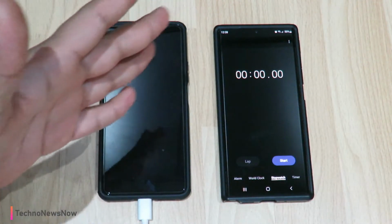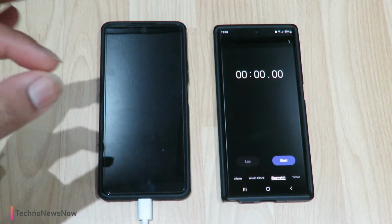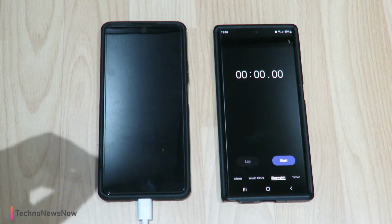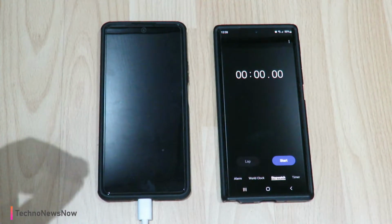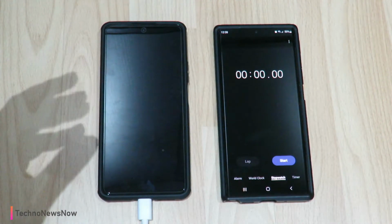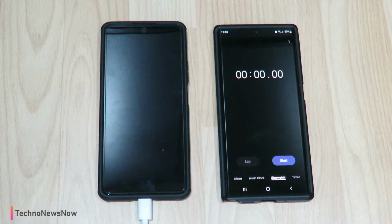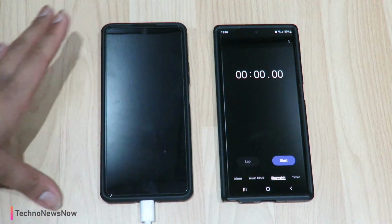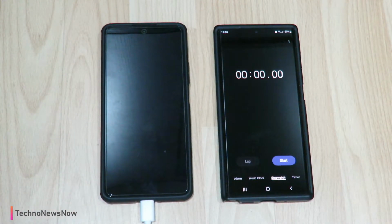So it is 12:28 and it has finally gone off. Remember, it was 11:55 when it was at around 11%, and it took this long to finally kill the battery. We are now at 12:28, and we are going to get ready to go ahead and boot it up. So I'm just going to leave it completely dead for a few more seconds, just to make sure it's completely depleted. And get ready, guys, we are going to power it on.